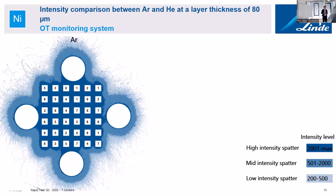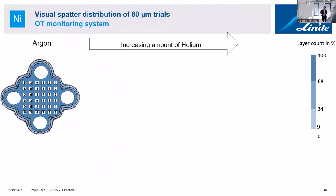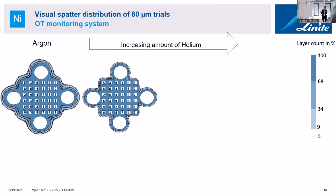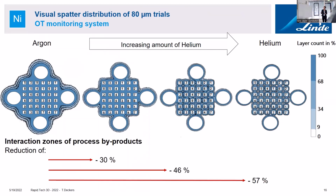So, new alloy, Inconel 718. We did the same type of study using the OT monitoring system. It's another layout. And again, we wanted to highlight and quantify properly the formation of spatter. And you can see here the difference between pure argon and pure helium. And you see again that we have less spatter emitted around the part and over a shorter distance. On the next slide, you will see the effect of increasing the amount of helium from argon to helium, and you really can see that you have an improvement when you increase the amount of helium in argon. With pure helium, we could quantify that the reduction was around 60%.